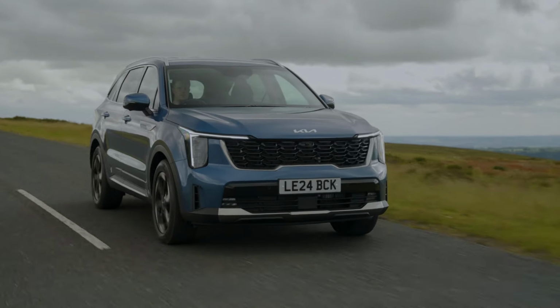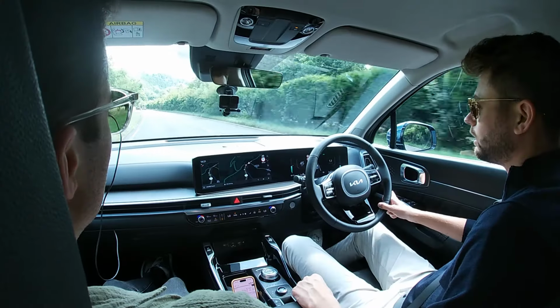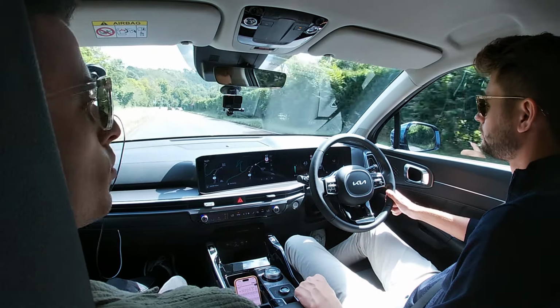And I've got a nice view out everywhere. I've got big windows, big mirrors. I can see out the back clearly. It drives quite nicely. It's very well packaged as well, because this cabin feels very spacious. I don't feel like I'm too close to you, which is a frequent problem we have in some of these. But let's swap drivers, and you tell me what you think. Absolutely.